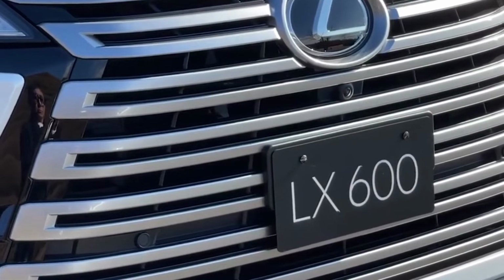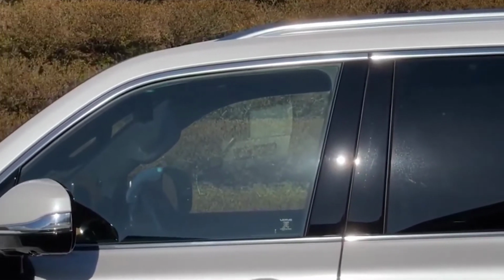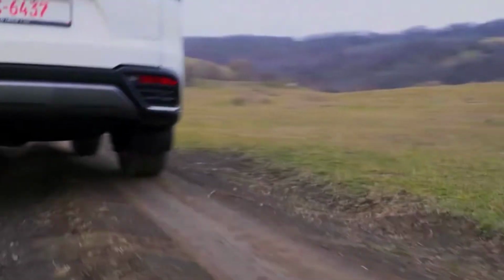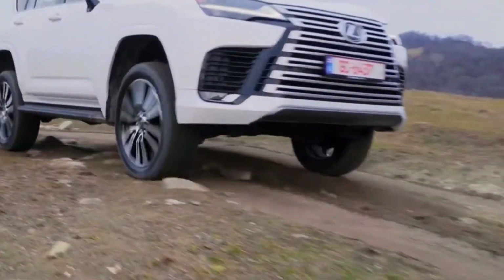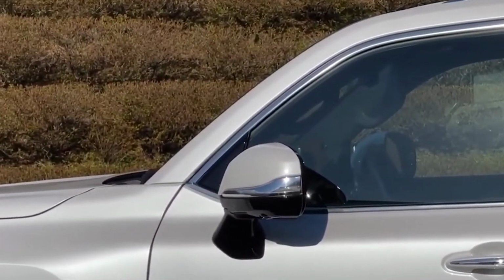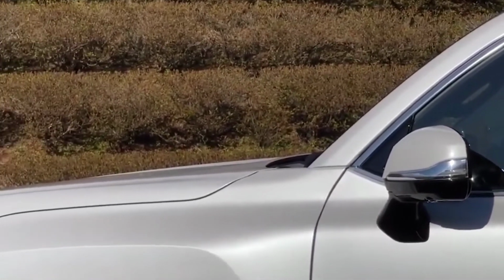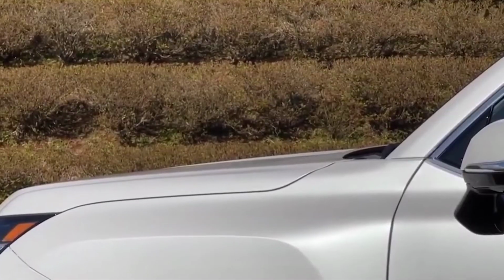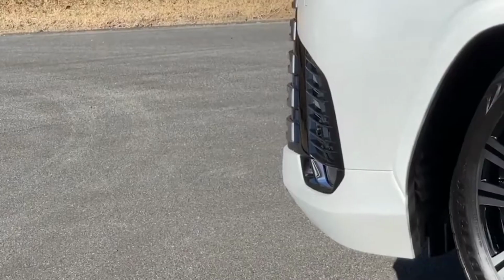On the back, Lexus is spelled in capital letters, replacing the old logo in the center and the model name in the right corner. This is a new design element that made its debut on the Lexus NX. Despite its size, the Lexus LX600 2022 is easy to get into thanks to the running board and grip handle. But it's a long reach for adjusting the side mirrors or the volume on the stereo.